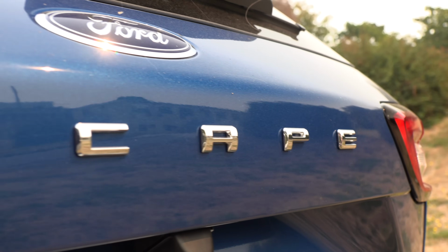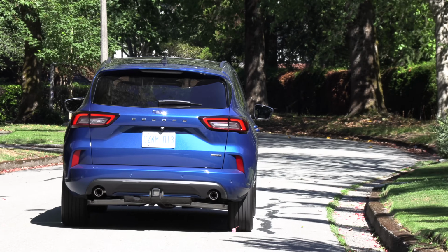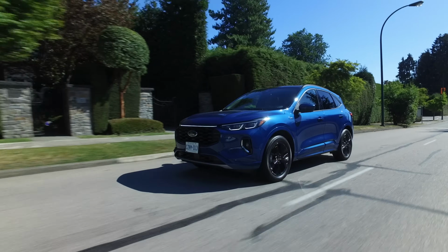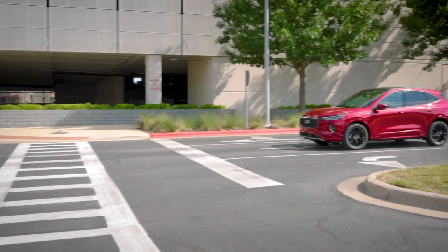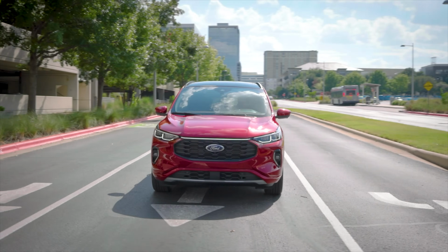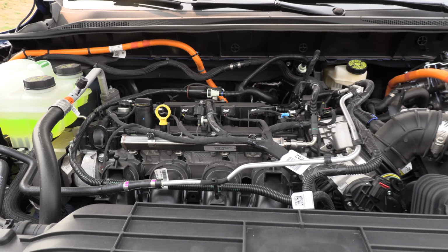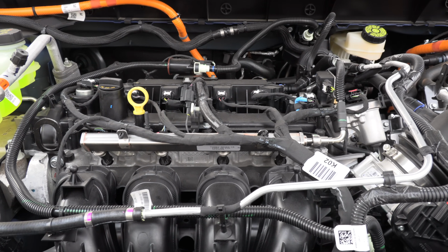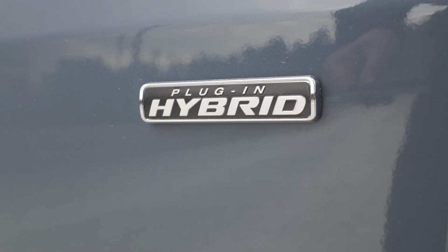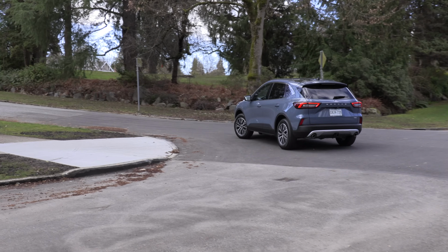The Escape has 4 powertrain options, giving consumers plenty of choices. The base engine for the gas model is a 1.5-liter turbocharged 3-cylinder with an 8-speed automatic transmission, 180 horsepower and 199 pound-feet of torque. There is a more powerful option, a 2-liter turbocharged 4-cylinder with 250 horsepower and 280 pound-feet of torque. Then you get electrified options like a hybrid with a 2.5-liter 4-cylinder and an eCVT. It has 192 horsepower. There's also a plug-in hybrid with a 14.4 kilowatt-hour battery. You get up to 60 kilometers or 37 miles of pure EV range and a combined 210 horsepower.